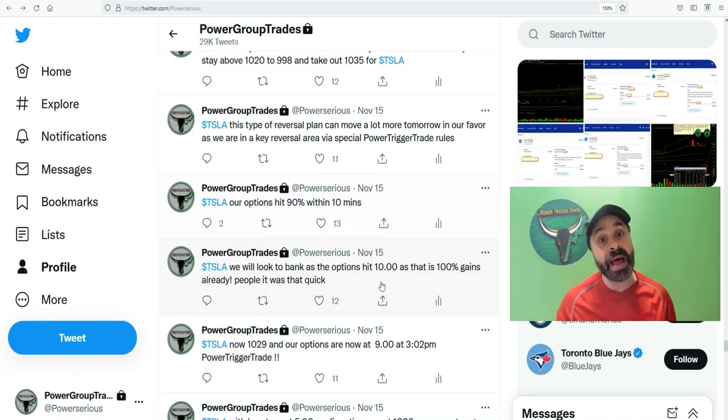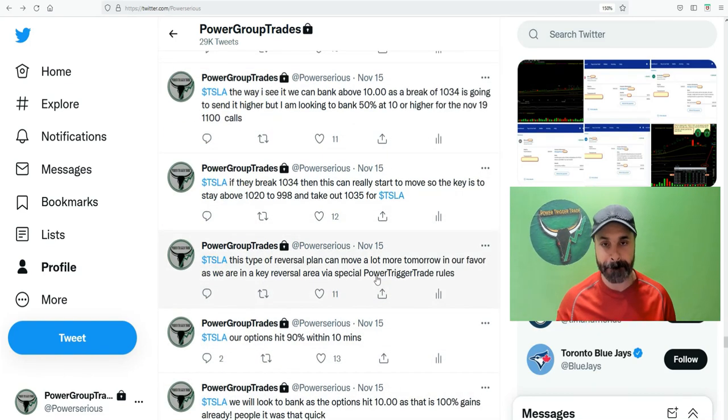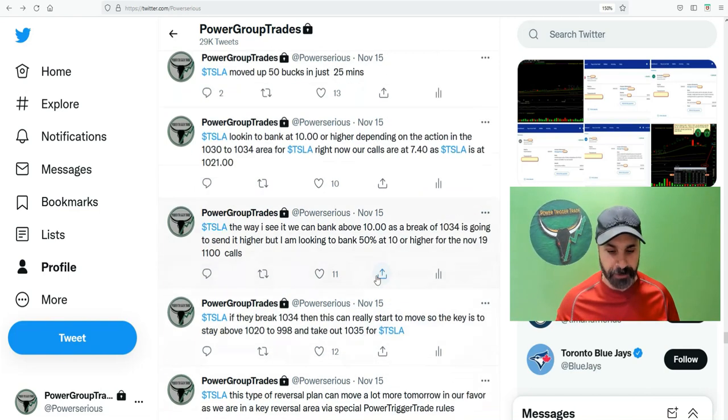We were going to look to bank, because that's what I try to always do, at 100%. We bank half of our position, but we couldn't get it. It didn't happen. We would have banked 100% on this day had we got a better price on the options. We should have paid about $420 per option. All right then.